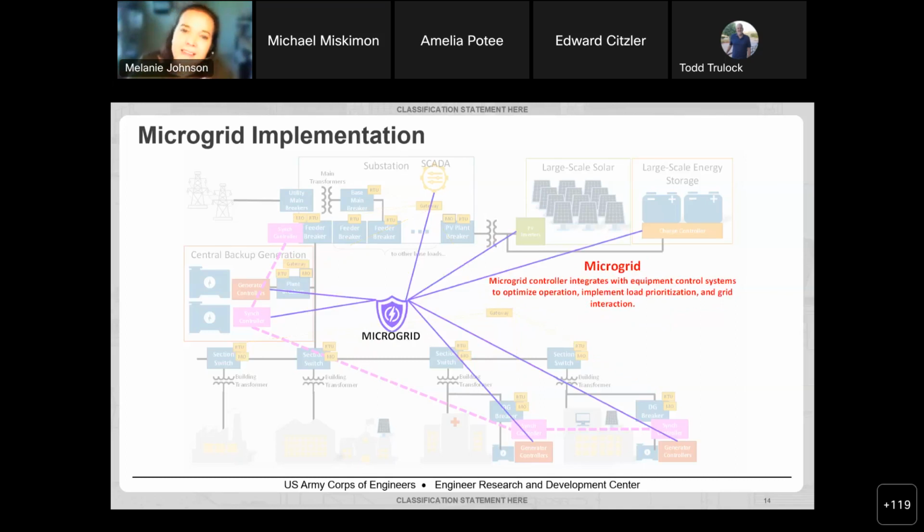And then finally, we get to layer on a microgrid controller. The microgrid controller's job is to optimize and perform what we call economic dispatch, so picking the best generation resources to meet the load. That's its primary job. So it's going to integrate with all of those other systems. It's going to talk to our SCADA system. It's going to talk to the synchronization controllers. It's going to talk to the generator controllers. It's also going to interface with the PV inverters and the charge controllers on our energy storage. So it's the link that brings all of this together and makes it all work as a single system.